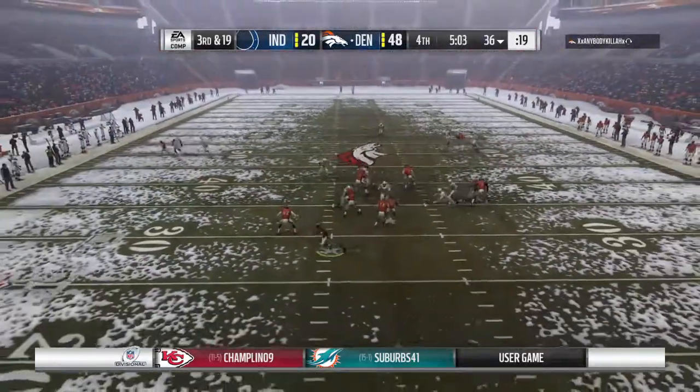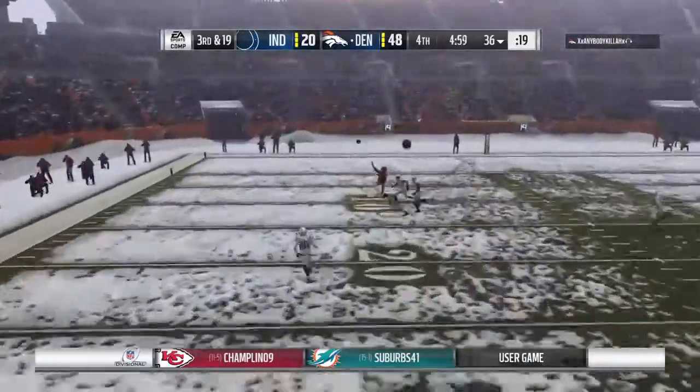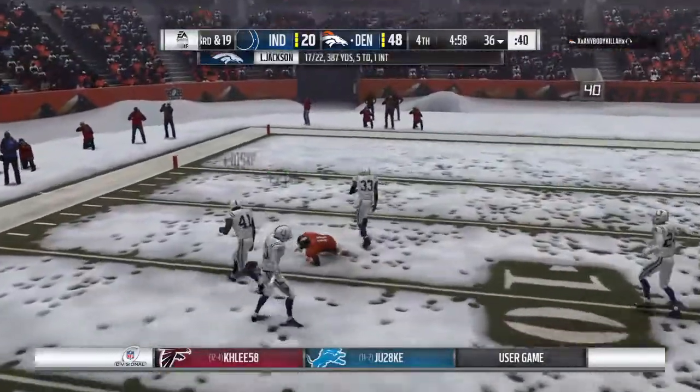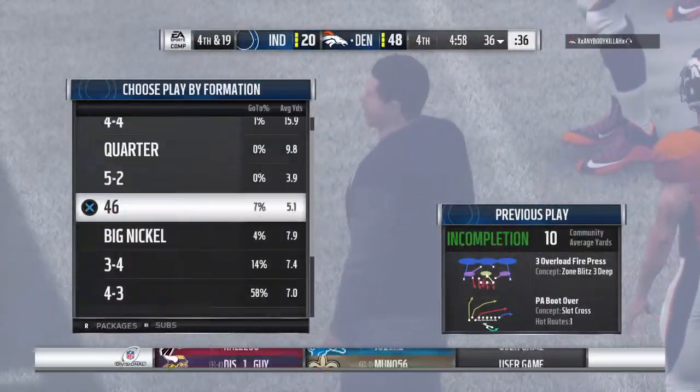They go play action with Jackson on the move to his left. Now he'll throw deep left side. And incomplete. The contact made the ball roam free and brings up fourth down.